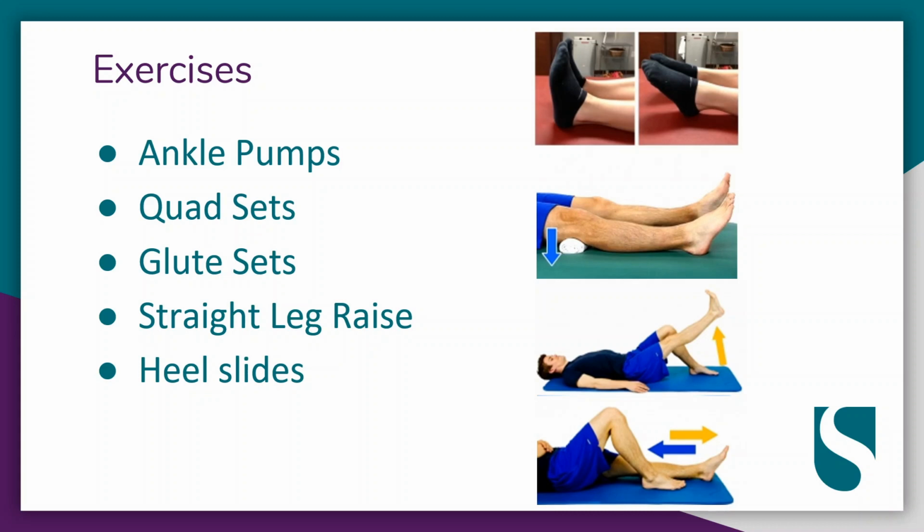Quadricep sets, which is the second picture down, which is basically just tightening up your thigh muscle and pushing that knee down into the bed. Glute sets, which is just squeezing your bum cheeks together because you need those bum muscles to help you walk. Heel slides, which is the bottom picture, that's just basically working on range of motion, bending that knee, bending that hip, and getting that to loosen up for you.